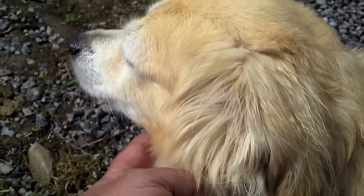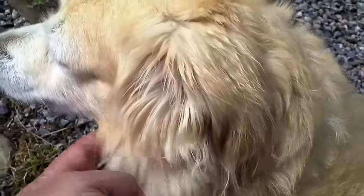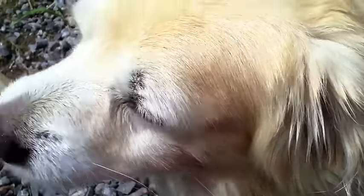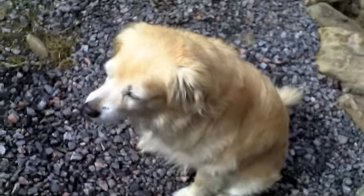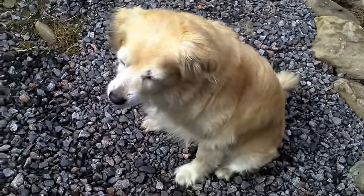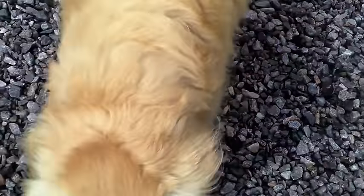Let me see those sneaky little eyes and those eyelashes. Let me see your eyelashes. Turn around to see them. Look up. You're not going to show me them, are you? Oh well. You just look like a little lion there. A little lion. Stop wagging your tail.